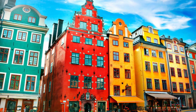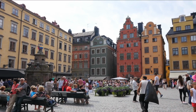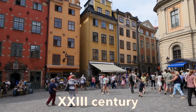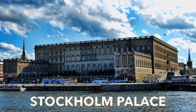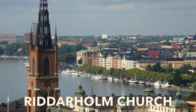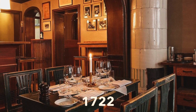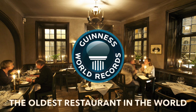Gamla Stan, which means old city in Swedish, still has all the spirit of the city in its atmosphere since the Middle Ages, with its architectural structure that has been formed since the 13th century. You can also visit famous structures such as Stockholm Palace, Royal Palace, Noble Museum, and Riddarholm Church in this region. You can also visit the restaurant Den Gyldene Freden, which has been in service since 1722 and entered the Guinness Book of Records as the oldest restaurant in the world.